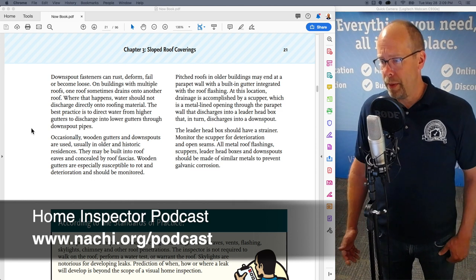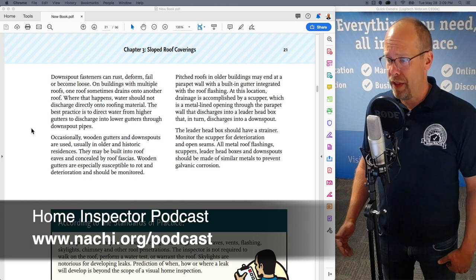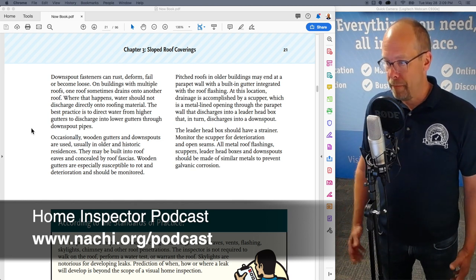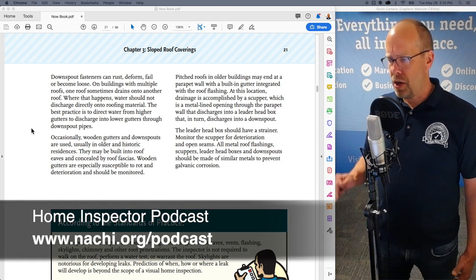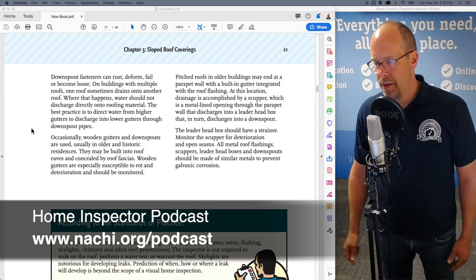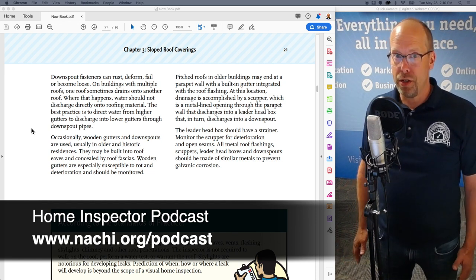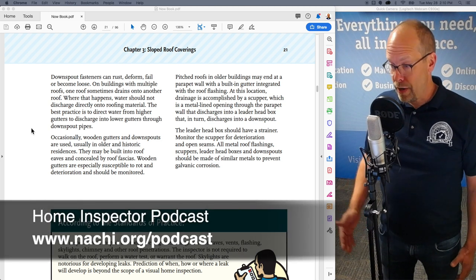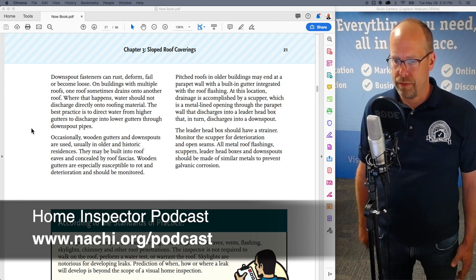Pitched roofs in older buildings may end at a parapet wall with a built-in gutter integrated with the roof flashing. At this complicated location, drainage is accomplished by a scupper, which is a metal-lined opening through the parapet wall that discharges into a leader headbox that, in turn, discharges into a downspout. The leader headbox should have a strainer. Check the scupper for deterioration in open seams. All metal roof flashings, scuppers, leader headboxes, and downspouts should be made of similar metals to prevent galvanic corrosion.